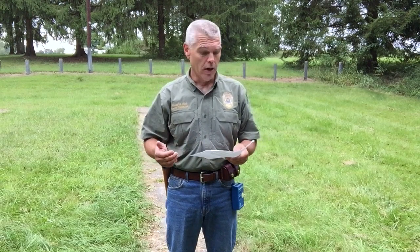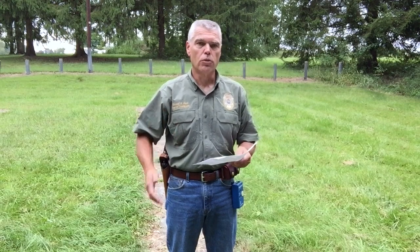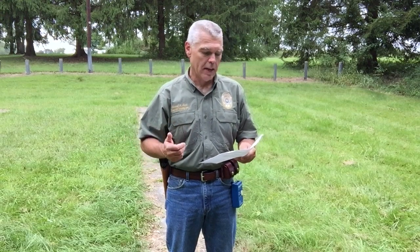And for stage 3, I'm back to a distance of 7 yards from the target. From here, I fire 3 different drills. The first 2 require the shooter to draw and fire 3 shots into the body of the target in a time limit of 5 seconds. The last one requires the shooter to draw and fire 2 shots into the body of the target in a time limit of 3 seconds.